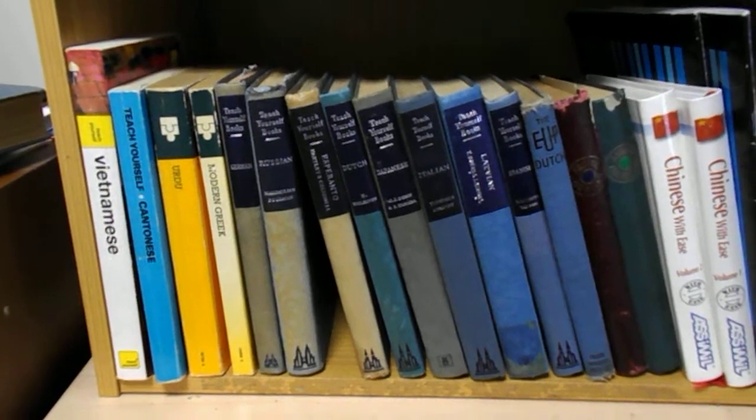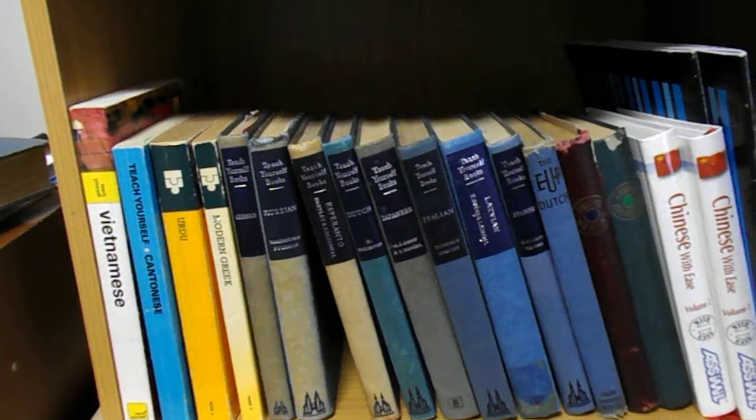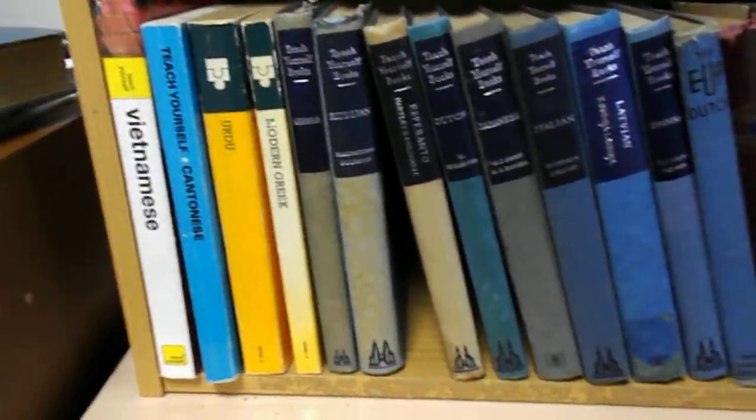I do have a few other foreign language books on my other shelf that I can't really get to right now, and maybe I'll post those up too, but at the moment my collection is very small, but it is still growing.